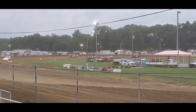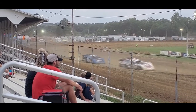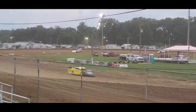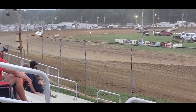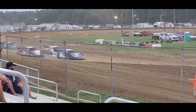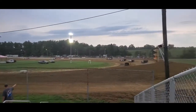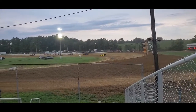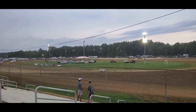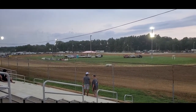Oh, we got contact off the backside. It's going to be the 422 of Caleb Schreier, coming back over the bank. He's going to come and stop on the track. He's going to bring out the caution flag. Caleb Schreier now starting in the back of the pack. Then the 1 to go.